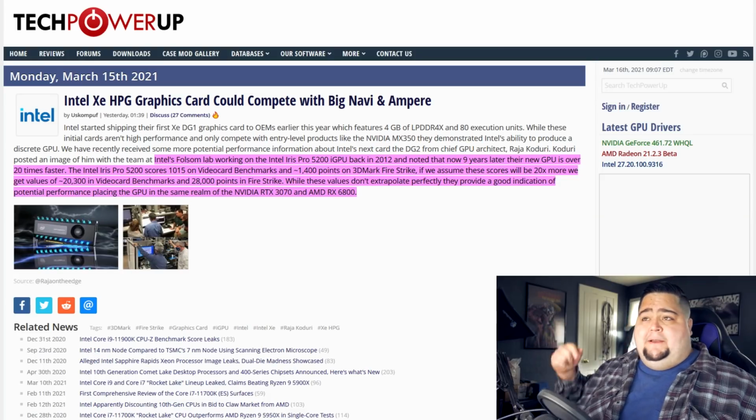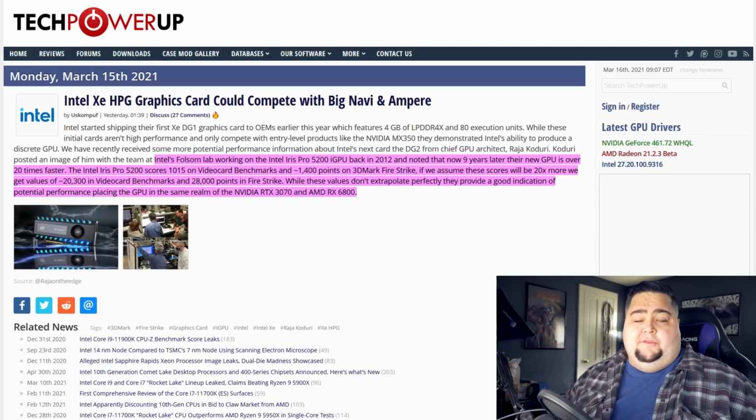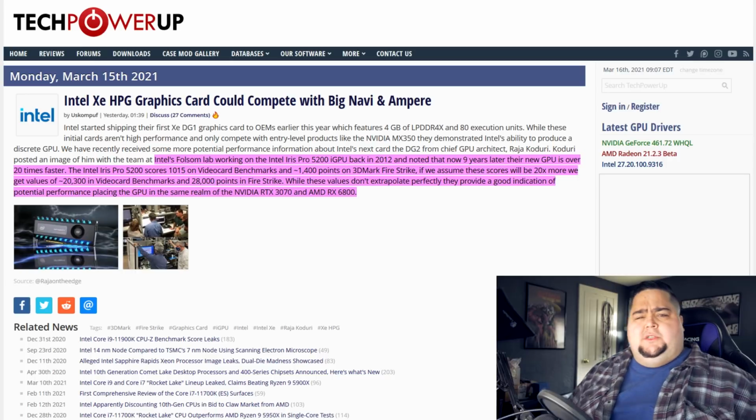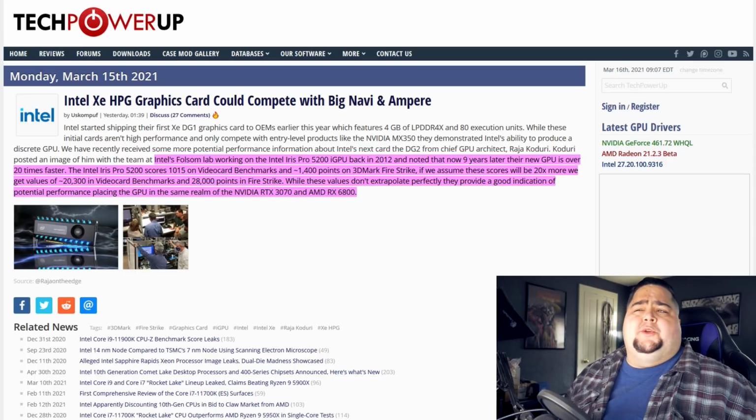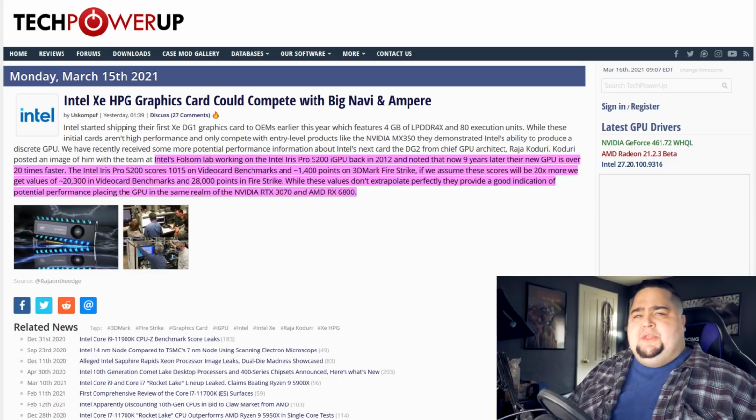Moving on from that, again, we've got another graphics card story here, this time talking about Intel and their eventual upcoming XE graphics cards, which were originally rumored to be coming out in June of 2021, or Raja had kind of teased that with a license plate about a year ago or so, if you guys remember that.